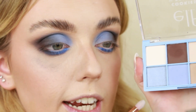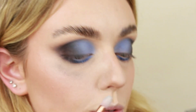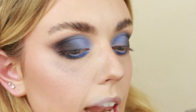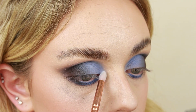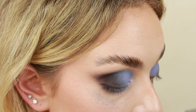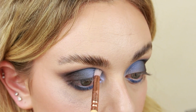I am finally just gonna go into the lightest blue, the lightest metallic on a Zoeva 231. That feels a little bit softer. That feels a bit more like the shades in the Mint Melt palette, and that's gonna go right at the front, and that actually looks like a very pretty shade. Oh, okay, yeah, I like how that looks.